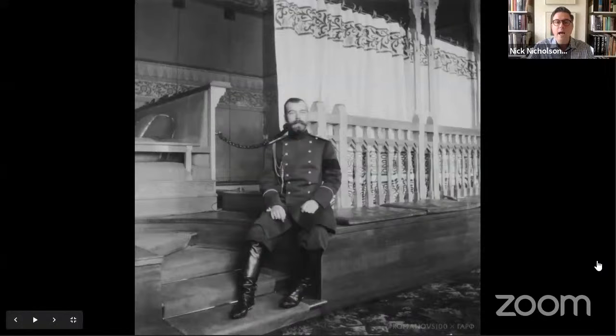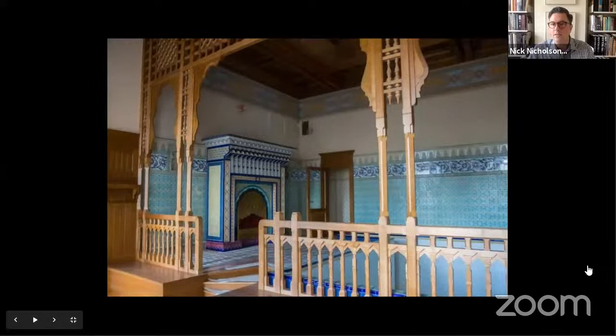Next room. If you were visiting the emperor, you would then have left the working study through another door. But if you moved through the enfilade door, you would have walked into Nicholas II's bath. And here is an image of Nicholas II sitting on the platform in his Moorish style bathroom. If you change the picture, you can see that the entire Moorish bath has been completely restored as well.